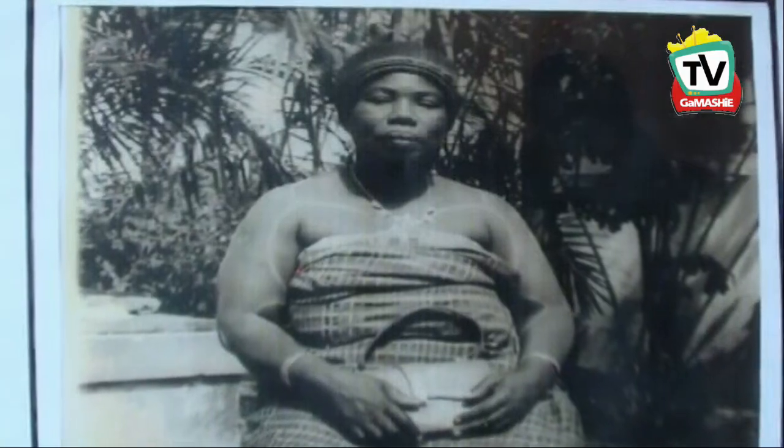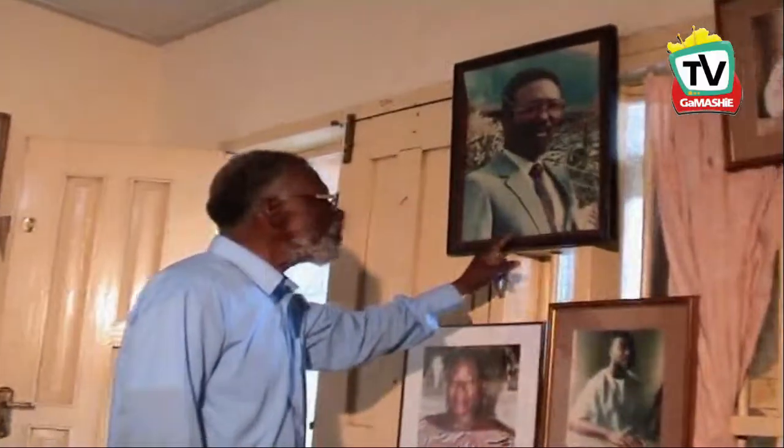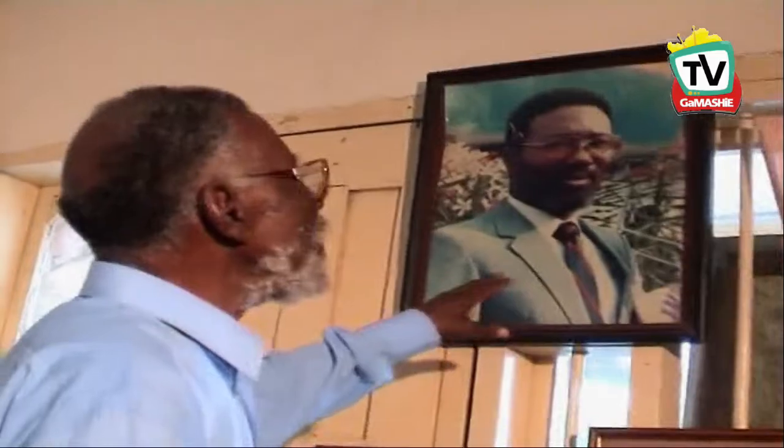Kotei got married to Sarah Adole Ado of the Abafum clan of La, and they had their first child, Nii, in the year 1940.